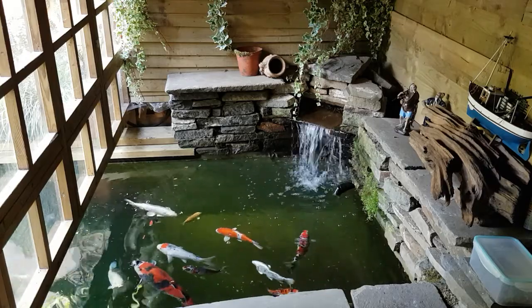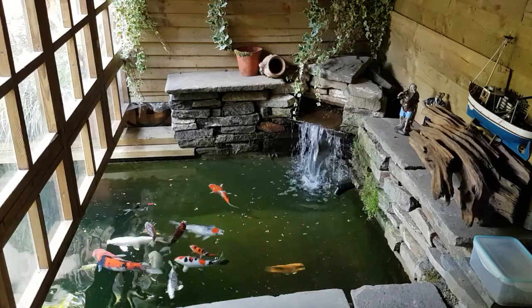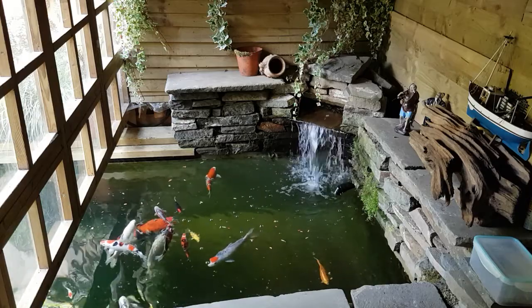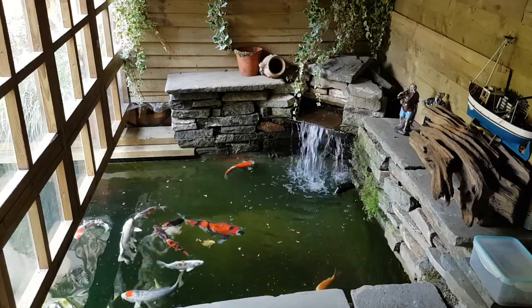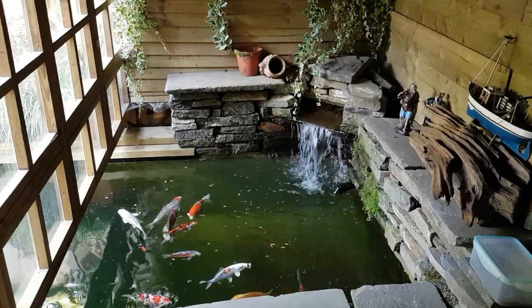And as soon as they wake up, everything kicks back into life. And as I say, the summer's on its way now. Looking forward to some nice sunny days where I can get out in the garden and do a bit more.